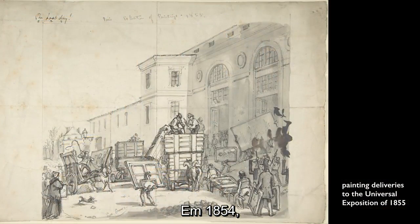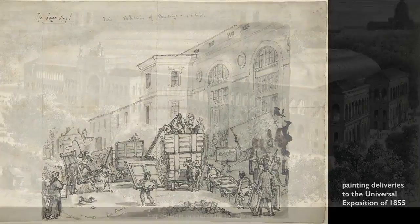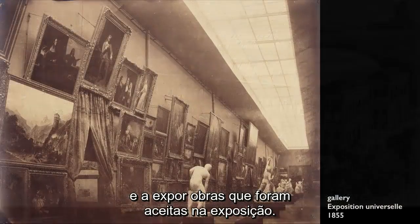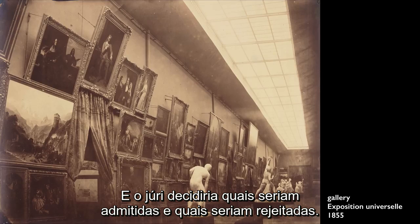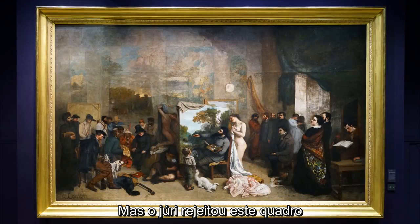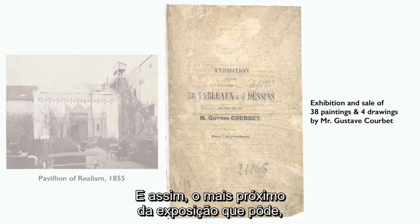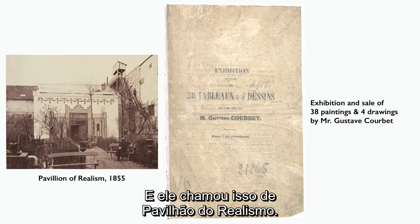In 1854, when the government was planning the Universal Exposition of 1855, something akin to a World's Fair, Courbet was asked to submit paintings to the jury and to exhibit the paintings that were accepted at the exposition. And the jury would decide which paintings were admitted and which paintings were rejected. And this was typical. This is how the Salon, the official exhibitions, worked in Paris. But the jury rejected this one, and Courbet decided, in very typical Courbet fashion, that's okay. I'm going to set up my own exhibition. And so as close to the exposition as he could, he set up and charged admission to see his paintings. And he called this the Pavilion of Realism.